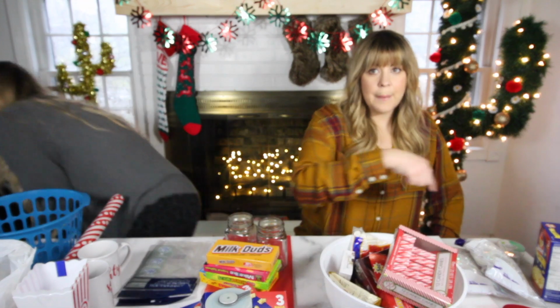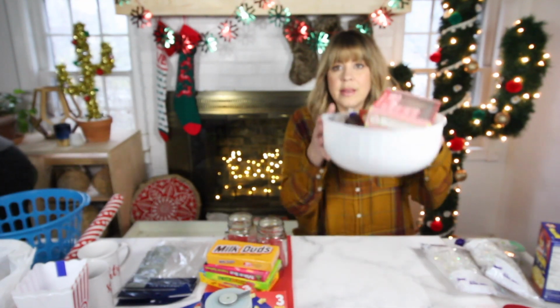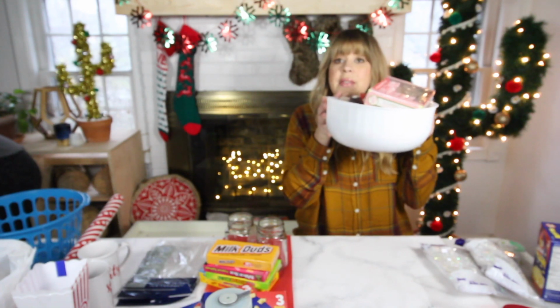And then we got these shrink wrap and pull bow packages. So after we get our baskets all prettied up, we're gonna cover them up with the shrink wrap and use a hair dryer and make it all packaged up nicely. We also have some dollar store garland left over from another project. I'm wrapping it around here because this is not fun nor festive.